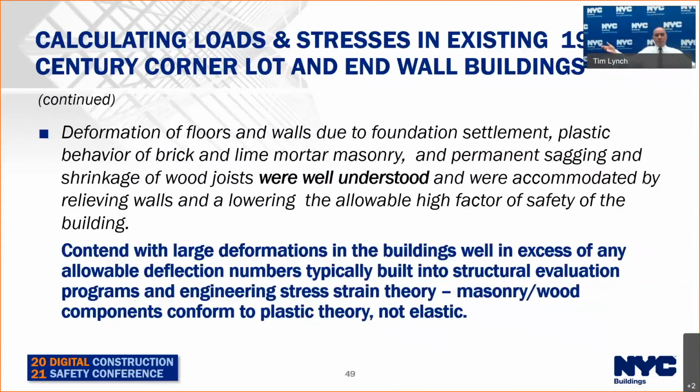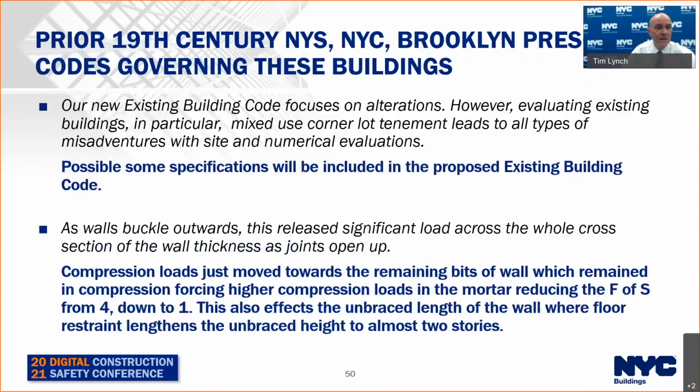Deformations. Deformations were understood, but they were accommodated. There's virtually nothing in any of the codes about deformation. It turns up a little bit in foundations. It certainly says nothing about it in masonry, and it says nothing about it for floor joists. Okay, so you've got to watch that deformation in the engineering calculation you're using.